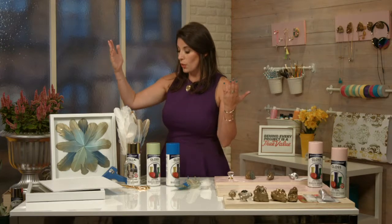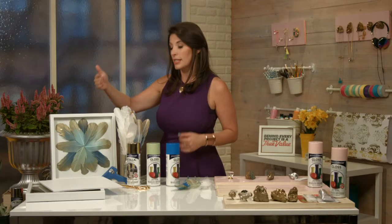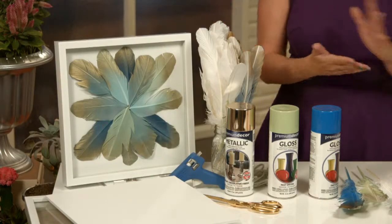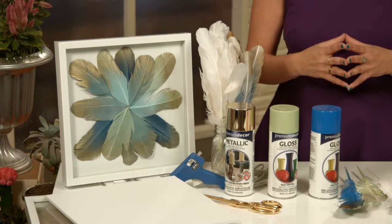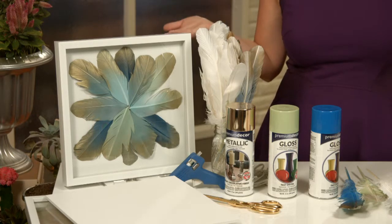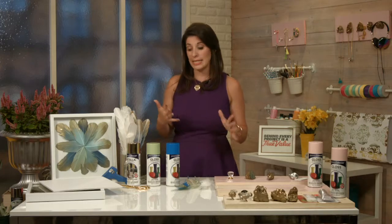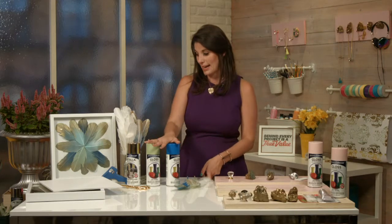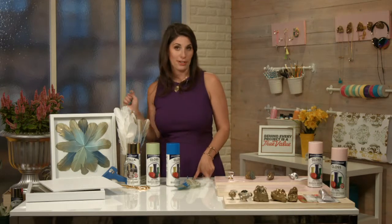Cut to another one of my favorite projects, wall art. I love creating wall art. Whether it's for a kid's room, a gift for someone, or your living room, the possibilities are endless on what you can throw into a frame. And for me, this one's exciting because it uses a couple of my favorite things. One, feathers, another one, spray paint, and also I get to use my trusty glue gun.